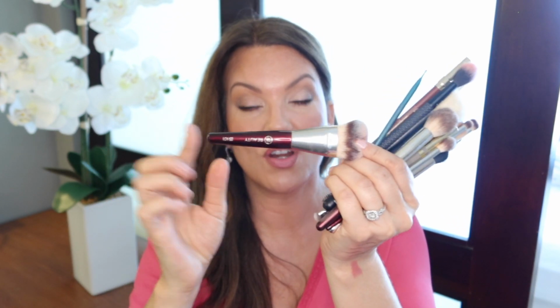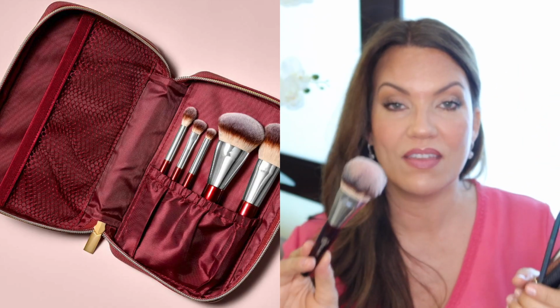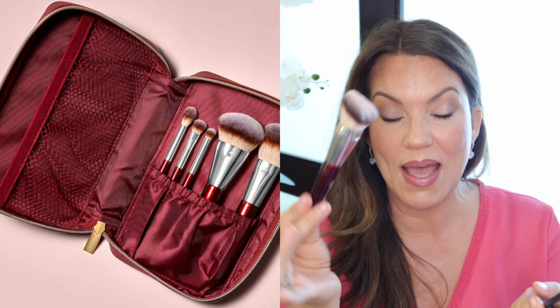Then I have all the makeup brushes that I use, and I'm just gonna quickly go through these because I know this video is gonna be really long. This is an absolute favorite brush. This is BK Beauty. Now, I love her original brushes with the longer handle on them, but when I was in South America, they sent me these in PR, and these came in the little travel case, which I absolutely love. But I like these brushes better than her original brushes with the longer handle. I don't know what it is. I just like these shorter handles.